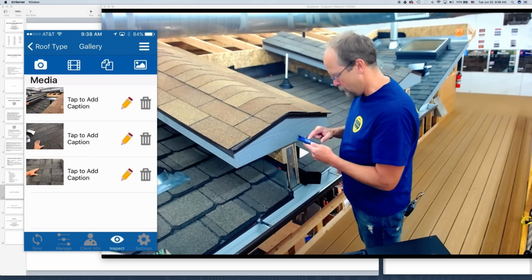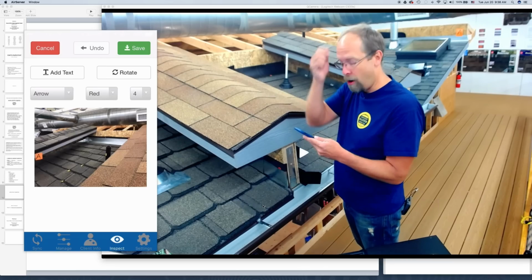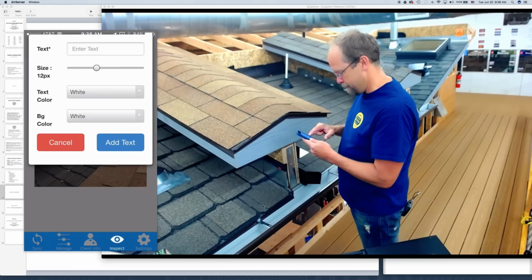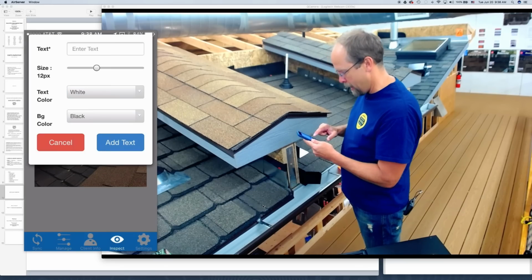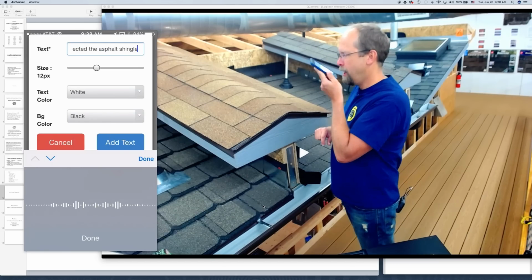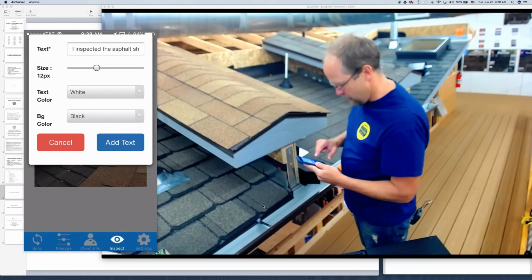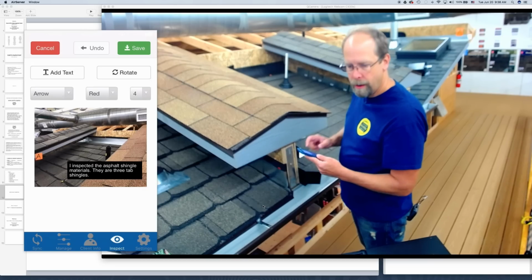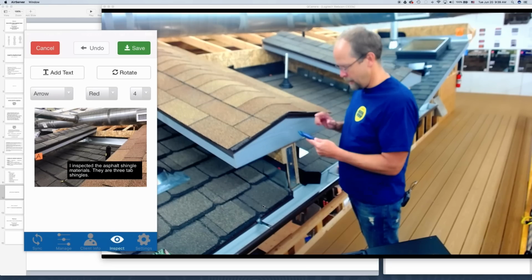But let's say I wanted to edit this picture. Let's say I want to put some text on the picture itself. I'm not a great fan of that because it takes a lot of time, but I'll show you how to do it. Let's see. I like a black background, white text. I inspected the asphalt shingle materials, period. They are 3-tab shingles, period. And I want to add that text to the picture. And there it is. So I've got some text right on the image itself, and I can save it.